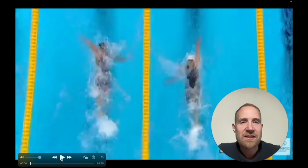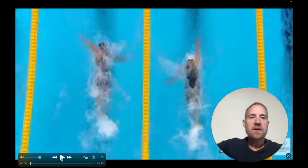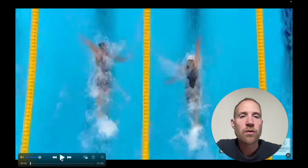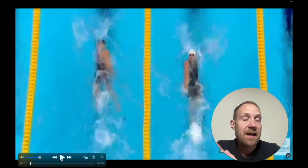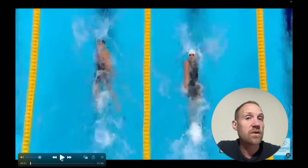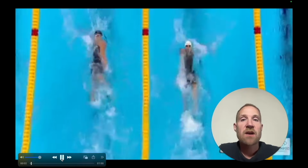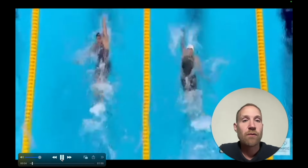Now just imagine that these arms are coming over the top and they're entering way behind the head. So the momentum of the arm is going to move the head to the side. It's going to move the shoulders to the side, and that's going to lead to the hips moving from side to side and cause all sorts of problems. So really great lateral alignment often comes from having really clean and really direct arm recovery.